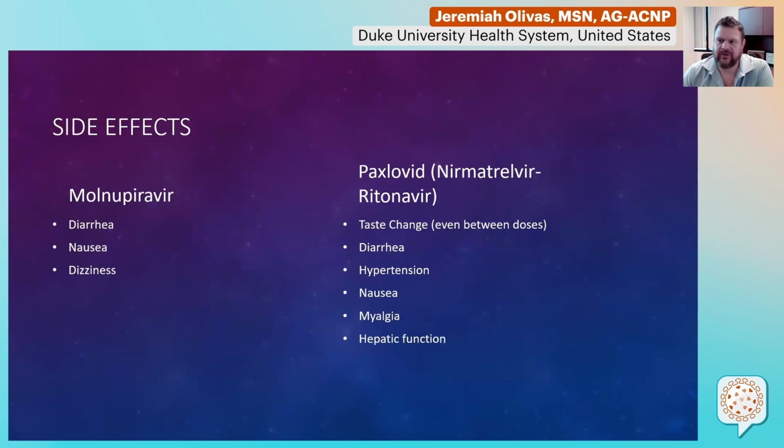can help with these symptoms, because you really want to advise a patient to continue the medication. This will go away, and having a bad taste in your mouth for a few days, the benefit of decreasing the risk of you developing severe COVID and needing to go to the hospital outweighs having a nasty taste in your mouth for the duration of this therapy.